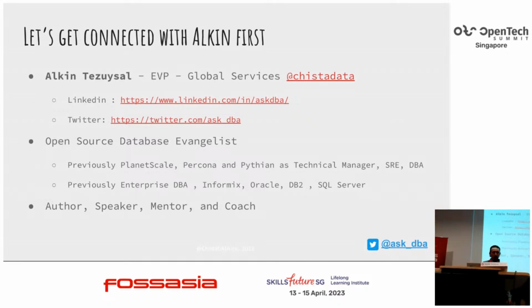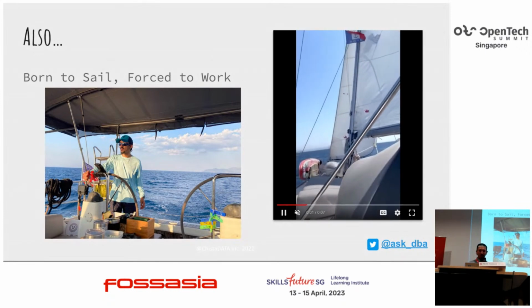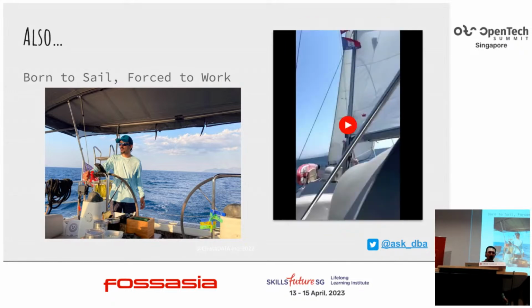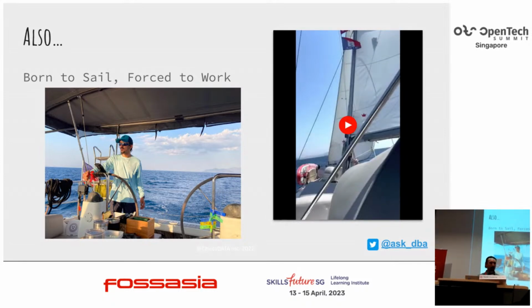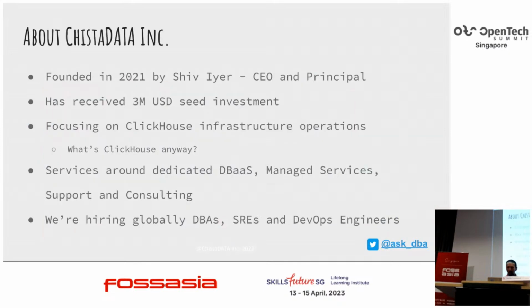I'm kind of known as AskDB as my nick. I've been in this business for a long time with the open source databases, and I also have enterprise database backup experience. I also like sailing, and I spend a bunch of time on the sailboat, and this book is part of that. It's kind of a work-life thing: four chapters were written on this sailboat. So if you have any questions about sailing, that would be a good discussion to have too.